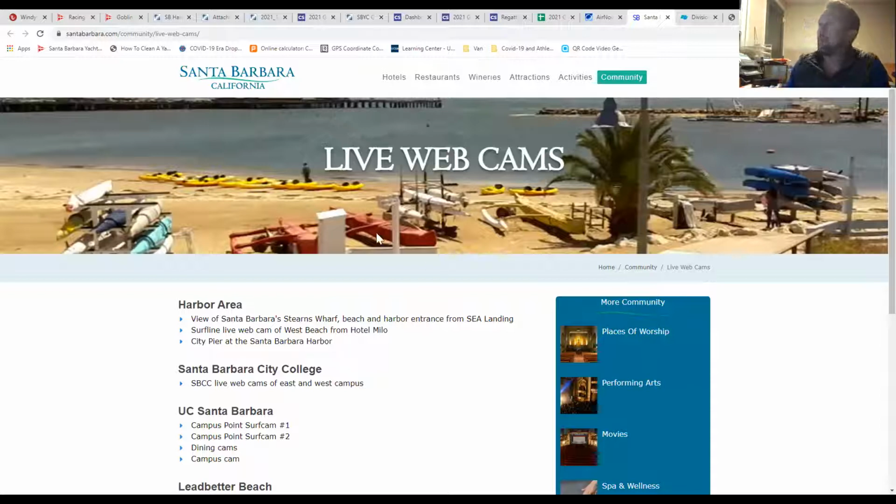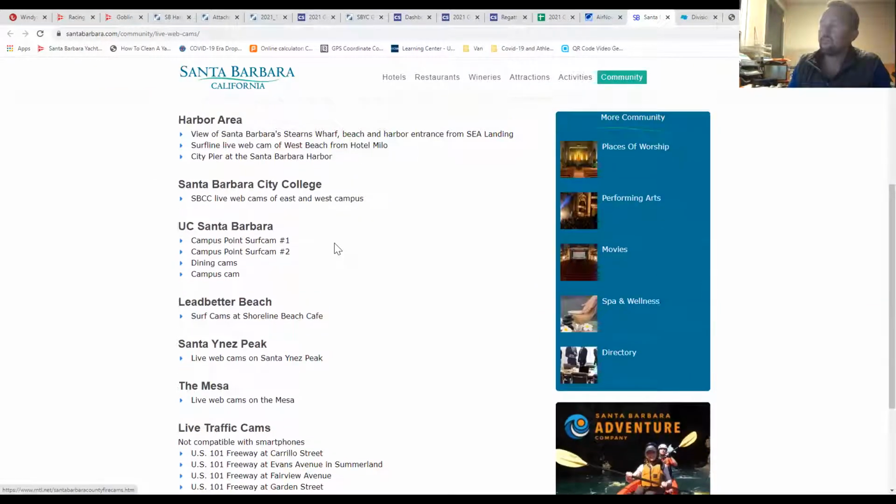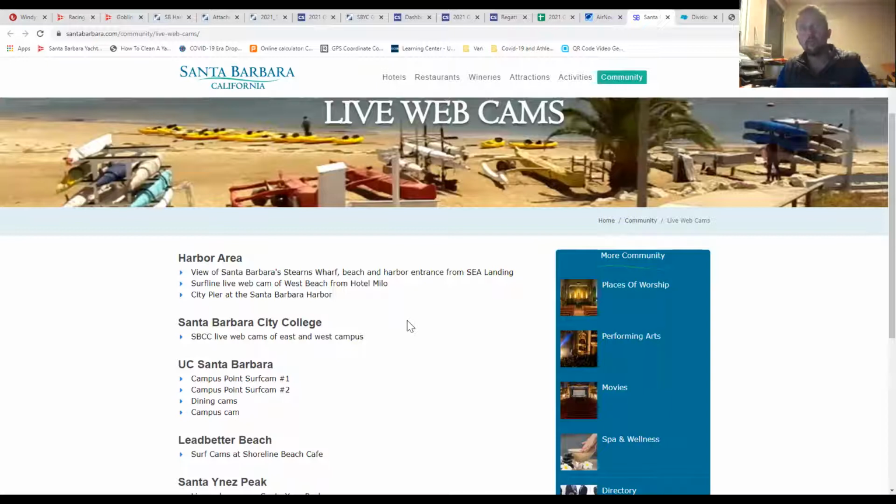There's a live webcam. If you just Google Santa Barbara webcams, you can pull up views of the harbor. So if you want to see how clear the skies are, it was very clear today. We were out practicing. Each to their own, and you can decide whether you want to do it or not. I want to be clear that we are going to continue monitoring this, and if things change dramatically and we find ourselves in a position where this really is sketchy, then of course we will have to consider the possible cancellation of a race day.